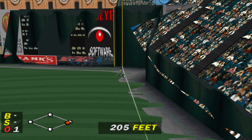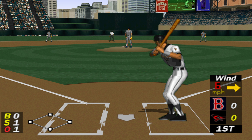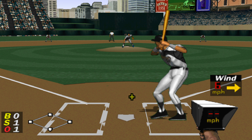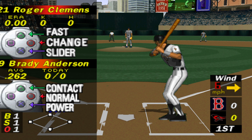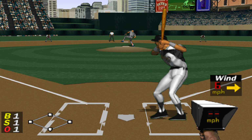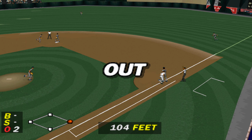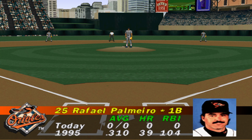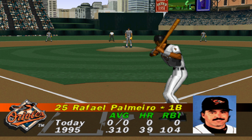That one rolls foul. Into the windup, here's the pitch. One ball, one strike. Grounder through the hole. He throws to first. He's nailed for an out. The bases are clear. Now batting, Rafael Palmeiro.